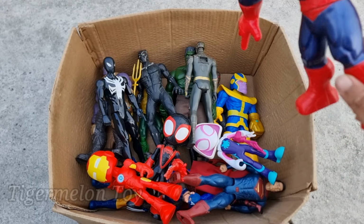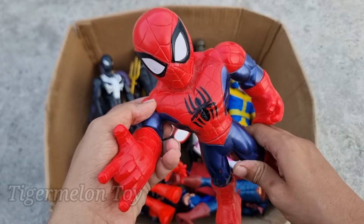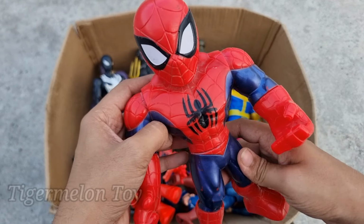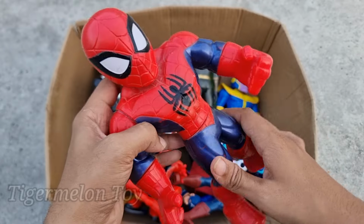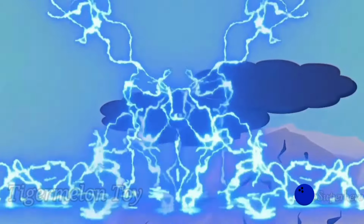Now, who is this one right here, guys? Oh, guys, look at his very huge eyes. Look at the beautiful spider on his chest, guys. Look at the very cool webs, guys. This is our favorite superhero. This is the very cool red and blue costume superhero. This is the amazing Spider-Man cartoon.